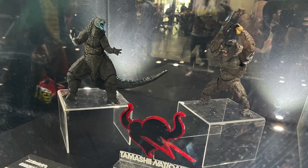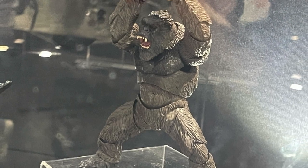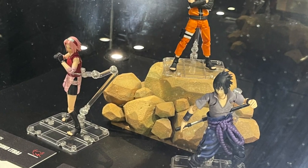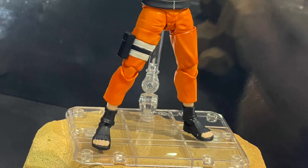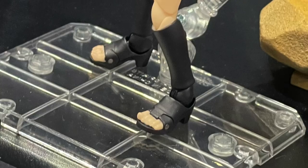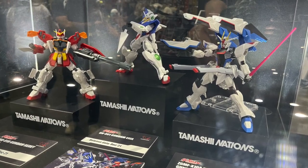Of course, they had Godzilla and Kong, which we've seen revealed. I wouldn't say they had too many new reveals, but just, again, much like all the other companies, it's fun to be able to go to a Comic-Con and walk around and just see all the various offerings, past and present, because when you see it in terms of a collection, it's just, you know, I missed that. I gotta go back and get it.